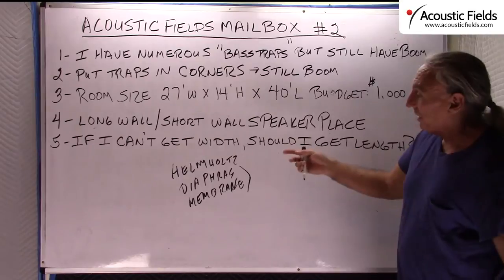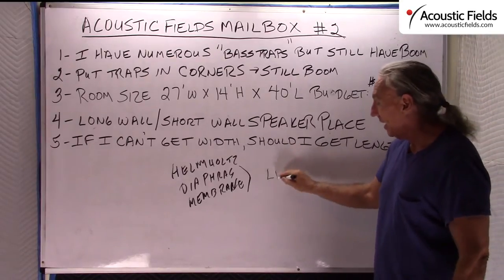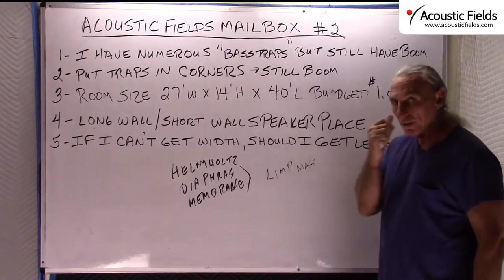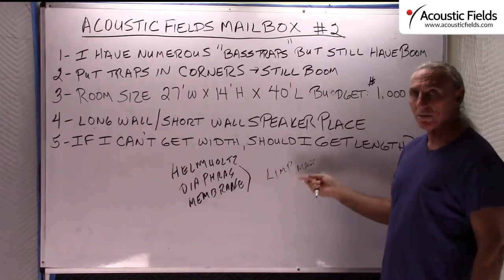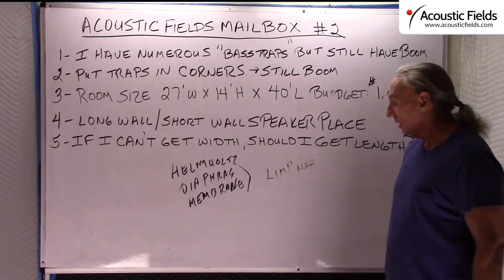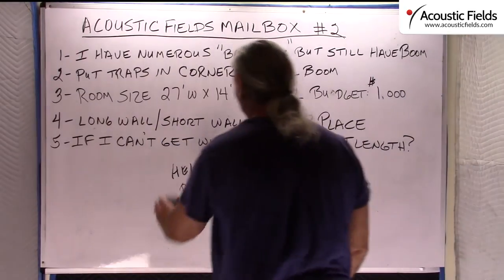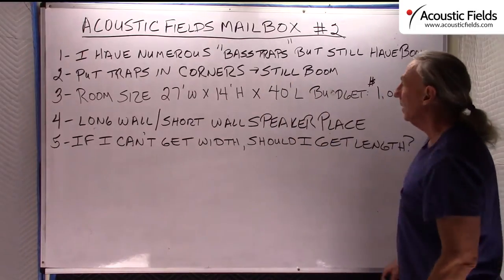So you want to make sure that you're using the proper technology. Now, a lot of the products out there are limp mass. You know, they're a piece of cloth. They're building insulation in a box. You have to be really careful because those technologies are middle and high frequency. They're not really for low-end situations. So you've got to have the right technology for the low frequency unit.